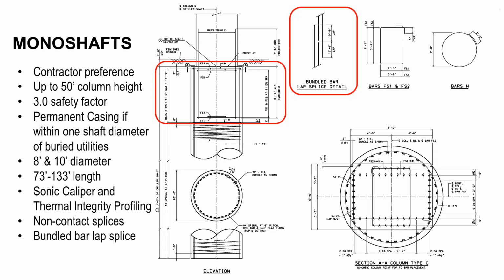When we did the monoshaft design, we were closely working with Fugro to design this stuff. They went with a 3.0 safety factor for redundancy on these shafts in Pipeline Alley. We also made sure that if we were within 1 shaft diameter of a buried utility, we went with permanent casing to about 1 shaft diameter below that utility in profile elevation. So that did reduce our capacity slightly, although we had such terrible soil in this location that it wasn't really that big of a deal.